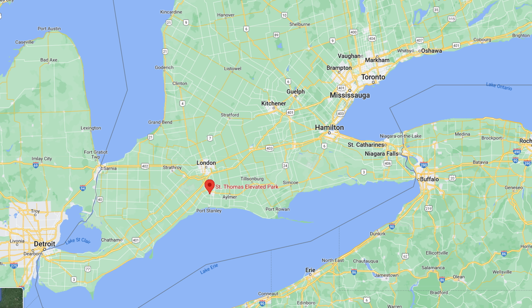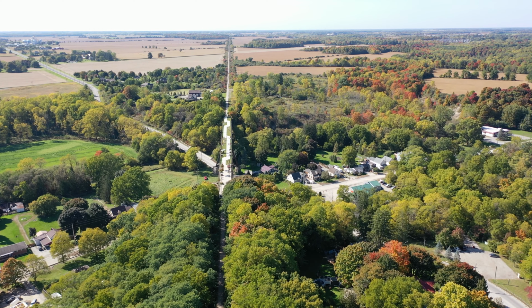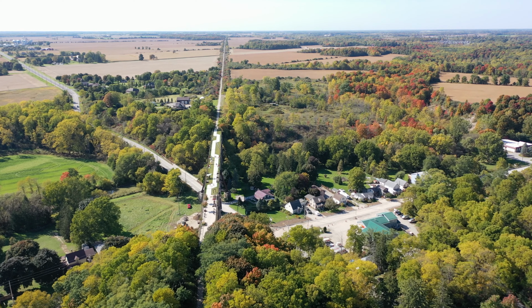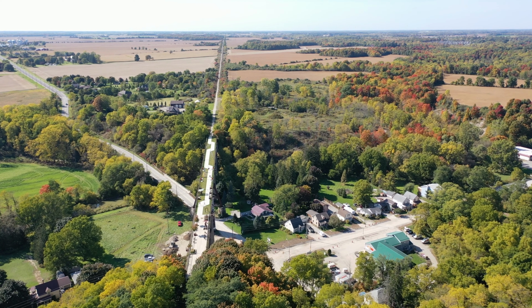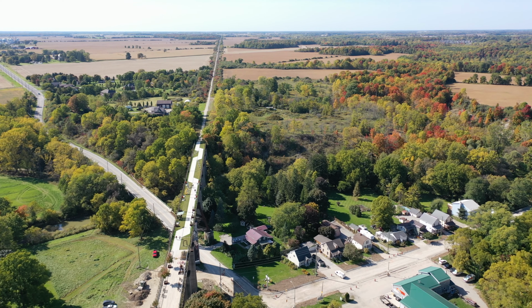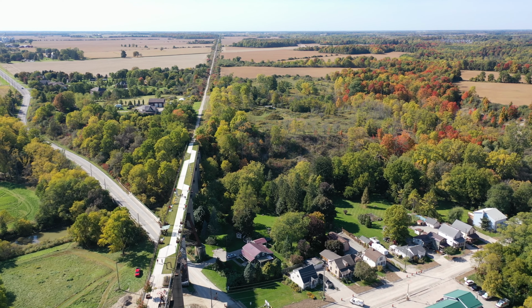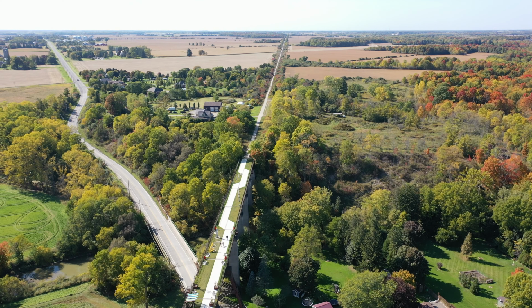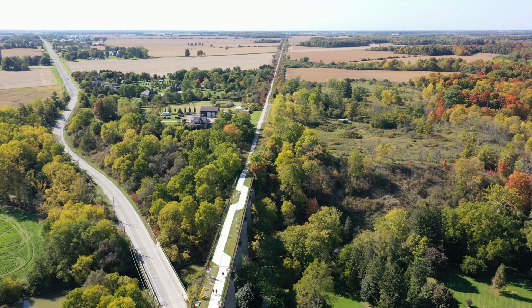The park is located south of London, Ontario, west of Niagara Falls, and east of Detroit at Windsor. This bridge measures 30 feet wide by 850 feet long. It stands about 95 feet over the Kettle Creek Valley.